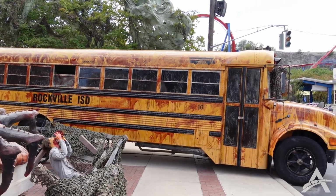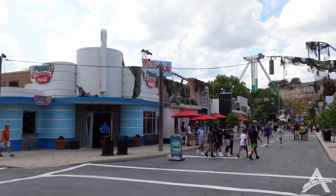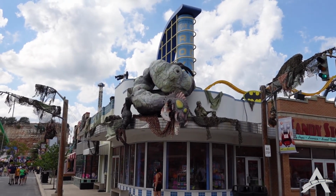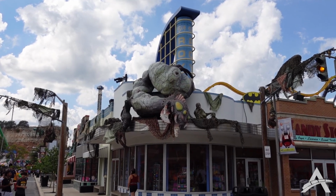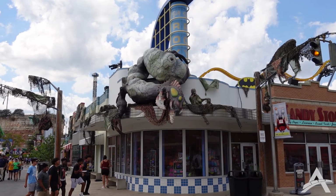They do have this awesome bus out here again too. And then of course there's all kinds of stuff down this way. You've even got this big old nasty boy up here on top of the candy store, big old alien. Very fun and very cool looking though.